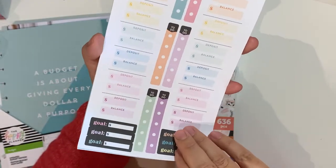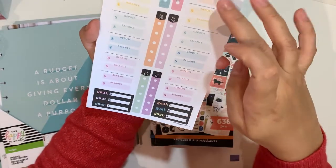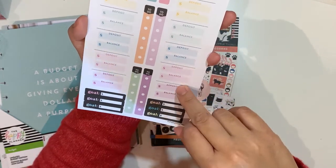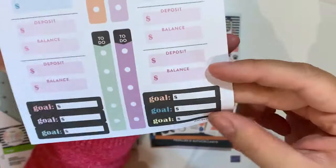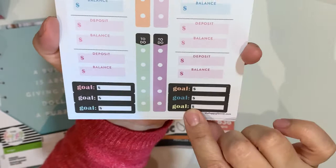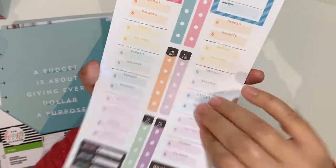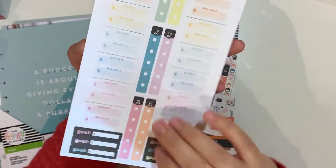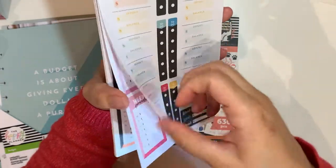Then we have a savings challenge that normally goes for a week or so. So we have 1, 2, 3, 4, 5, 6 sections, and deposit balance, and then goal at the end. Each one looks like it's one, but it's actually three. So that's your goals and the amount you want to reach. Then a to-do checklist. Okay, that one is in paper. This is the same, different colors, the same black background.